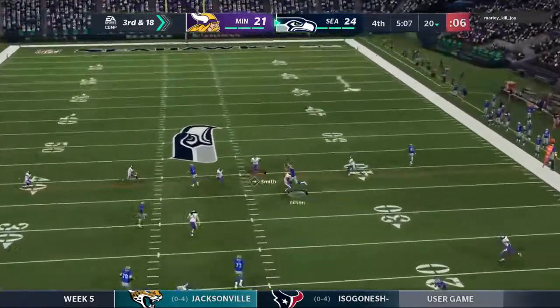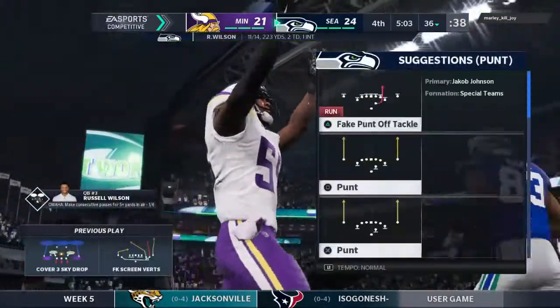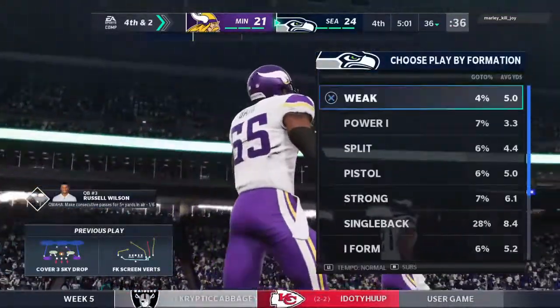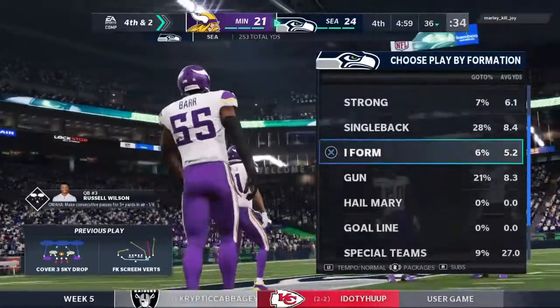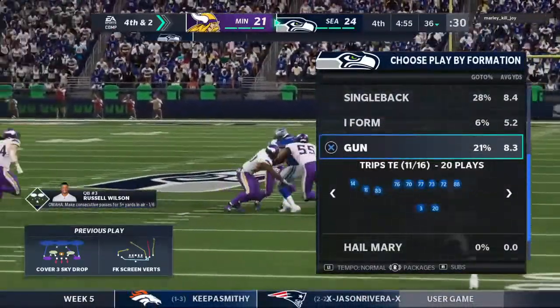Here's Wilson. He finds his man, the tight end Olsen. They wind up getting 16, but even that's not quite enough. It's 4th down. You hate to surrender the football when you're nursing a slim lead, but they're going to have to punt it away. Trust that defense.